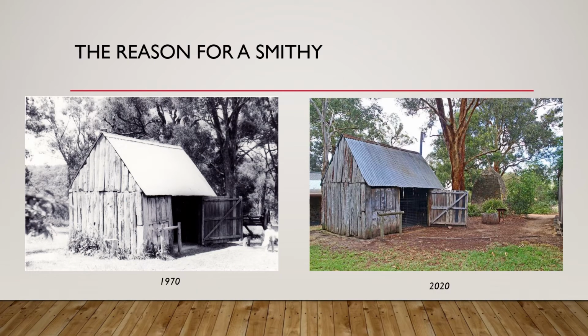The Schwerkolt property was unusual as it did not have a smithy, which was a feature of many 19th century farms. Having a smithy enabled farmers to attend to simple repairs themselves, and also provided a workplace for the itinerant blacksmiths who regularly visited rural properties.